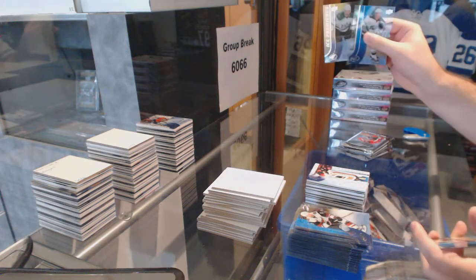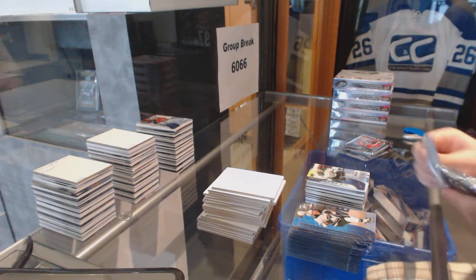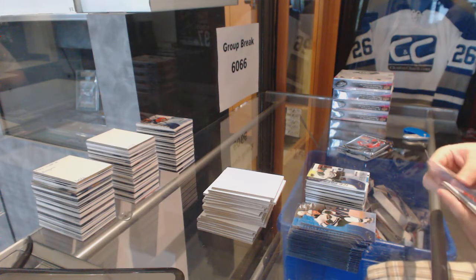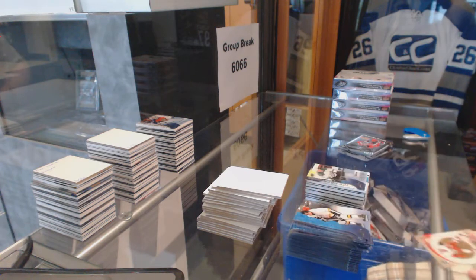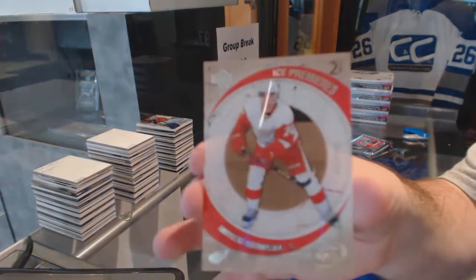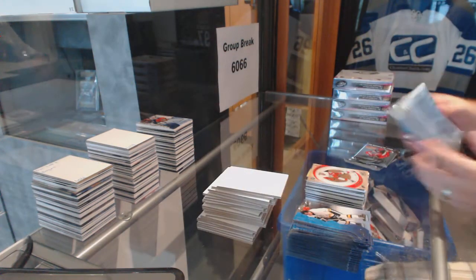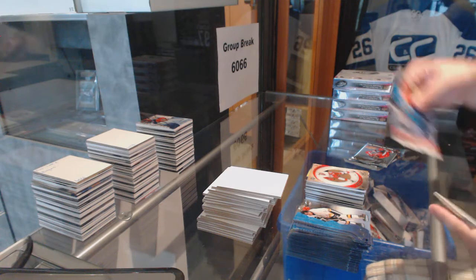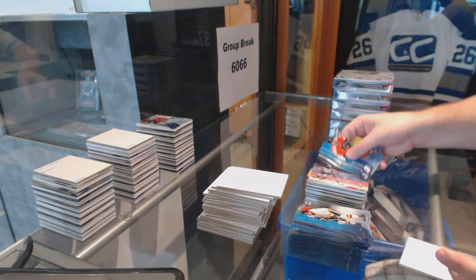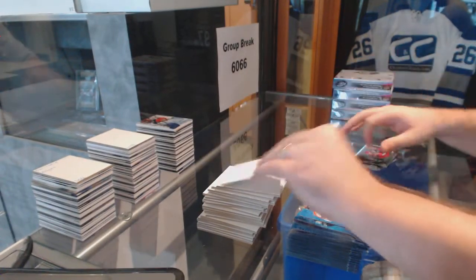We've got for the Dallas Stars 1999 Ice Premiers of Radek Faksa. And don't worry, Sean, as I said, I hope you don't think I'm disagreeing with you on anything. Just an honest opinion of how a dealer looks at things. $7.99 for the Red Wings, Andreas Athanasiou. We've got a Global Impact of Stanislav Galiev for the Washington Capitals.